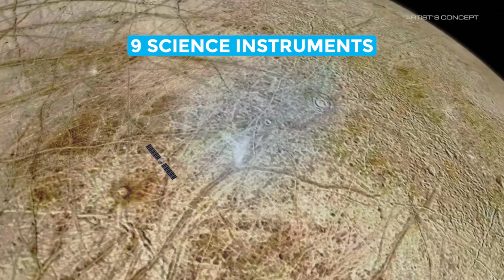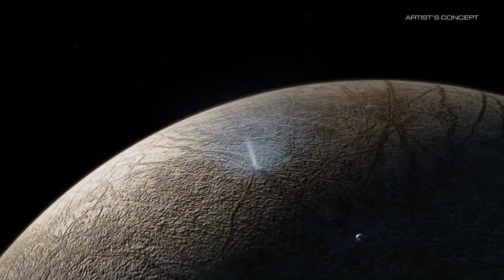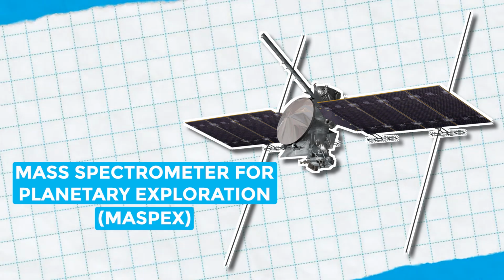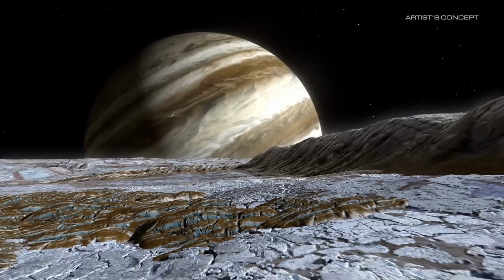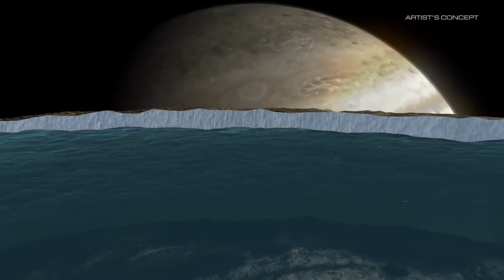Equipped with 9 science instruments, Europa Clipper will conduct close flybys of Europa, gathering data during its journey. These instruments, like the Mass Spectrometer for Planetary Exploration or MASPEX, aim to analyze Europa's potential atmosphere and search for signs of life within its subsurface ocean, theorized to be even larger than Earth's oceans combined.